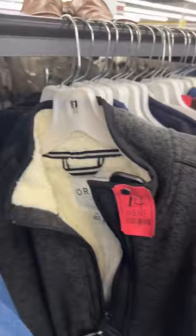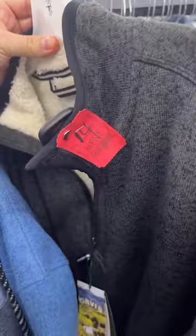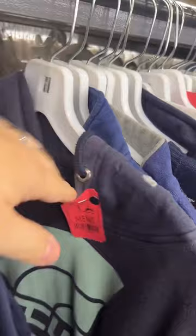And there's an Orvis. Orvis for $750, brand new with tags. Easy money. North Face, this is a women's North Face for $650. Probably pick that up too. $650 for a North Face hoodie. There's a Peter Millar for only $7, but it does have a huge stain on the front. You see that stain? Not worth picking that up.